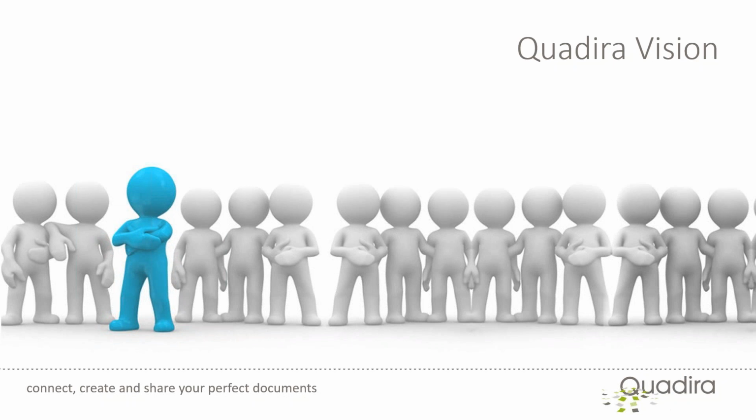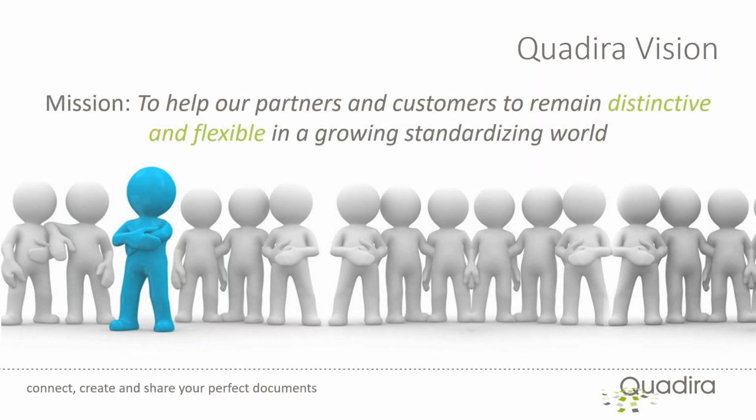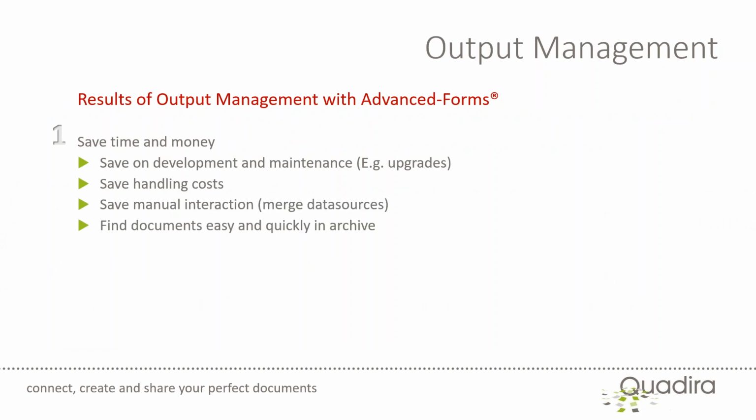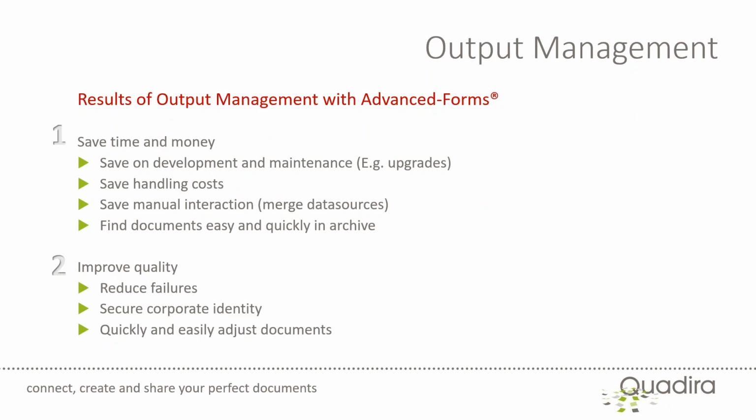So our vision: we are Quadira, and we think our partners and customers need to be able to remain distinctive and flexible in the current growing standardizing world. So we as Quadira want to help our partners and clients to remain distinctive and flexible by offering our solution, advanced forms, as you might have heard before.